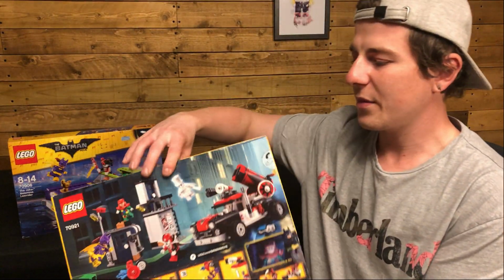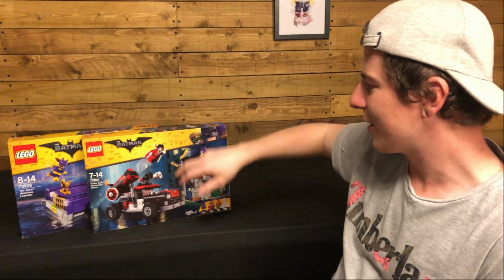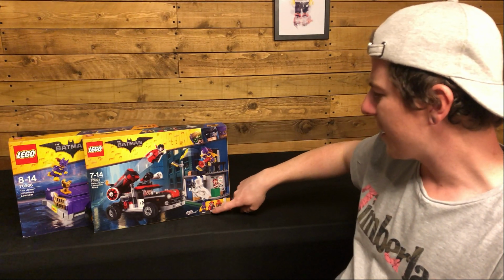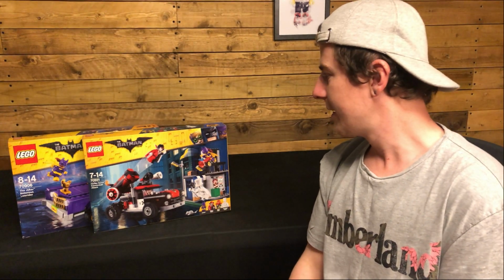As well as that, also got Harley Quinn's Cannonball Attack. So this was the first one I picked up. This one also comes with Batgirl, got another Harley Quinn. And I think the figures on this one go for quite a bit on the aftermarket.